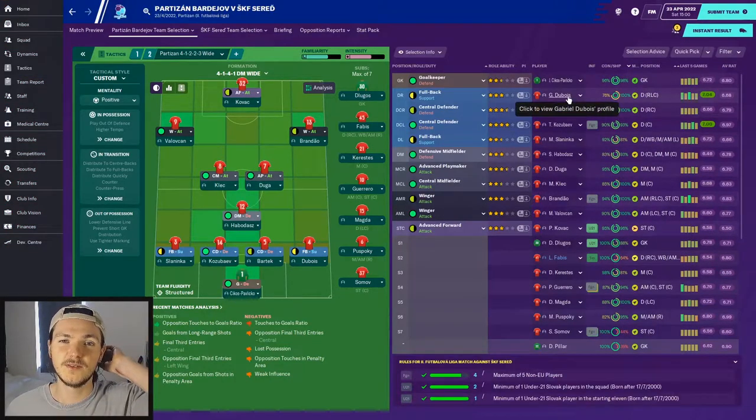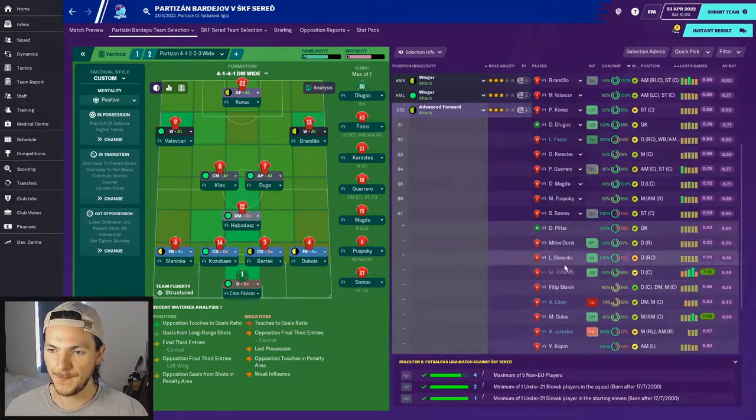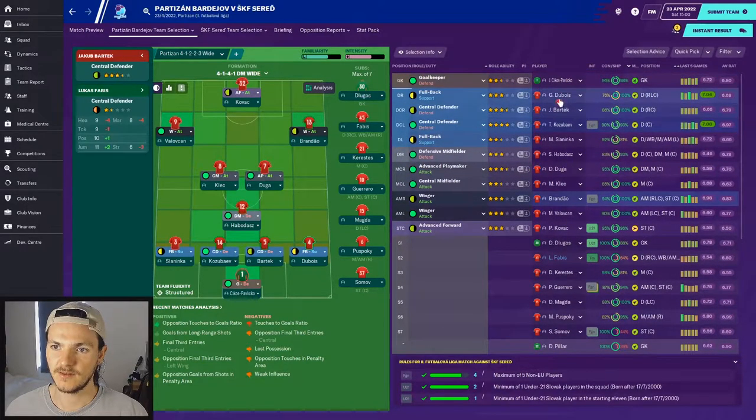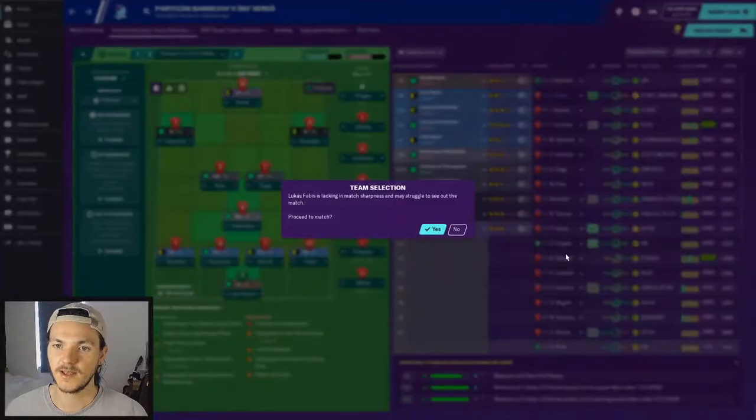Just before we go into the game, I noticed that Dubois is actually not in a great condition for this game. So I'm going to leave him out and bring in, this is a tough one, Fabice. Fabice is the lad I got on loan who plays better, I think, than he looks. He's just got good physicals. I think that gets him out of a lot of trouble. But he's in anyway at right back today.